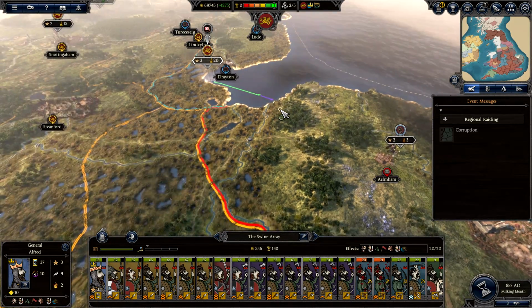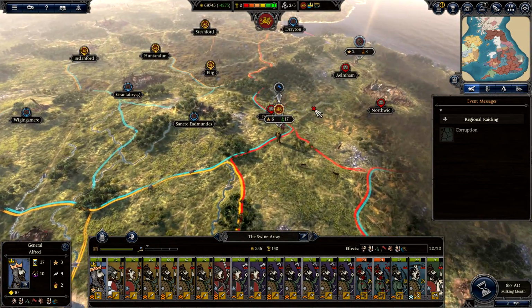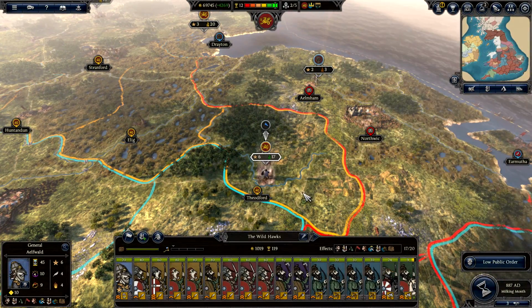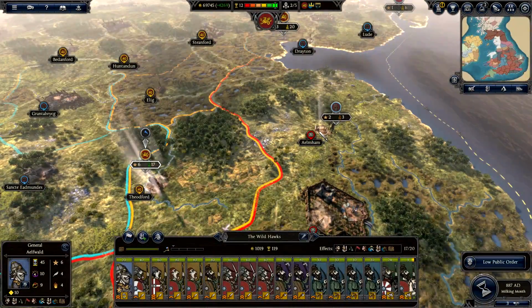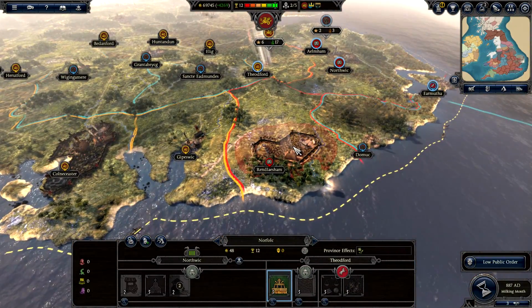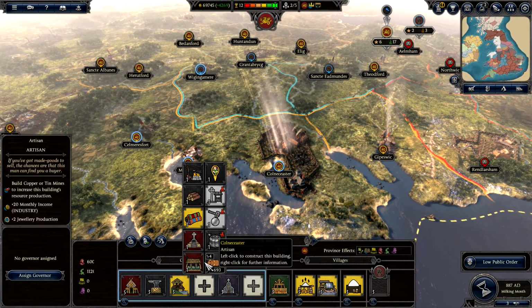Longboats. God, there we go. All right, that should speed it up a little bit. Let's take this region right here. Of course. Let's occupy that, and pretty soon, guys, we're gonna have ourselves a small kingdom victory. Cool. More farms too. That's definitely needed.